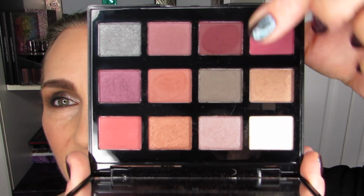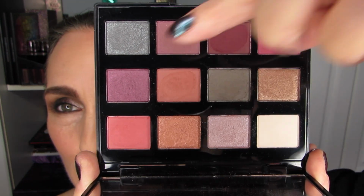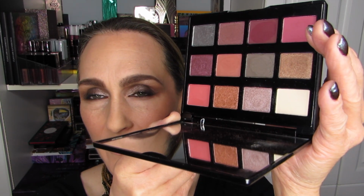I see the majority of these shadows would look really, really nice. And I would pair just about any of them with the green. But if you look at this, this is like an Easter quad. This is another beautiful quad. No question. It would be an absolute no-brainer to do a spring type look with this palette. Easy peasy. And the quality is reasonable. I would put it kind of mid-range, and the shadows are very buildable.